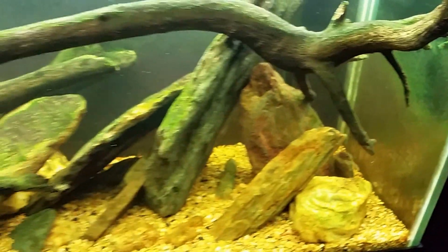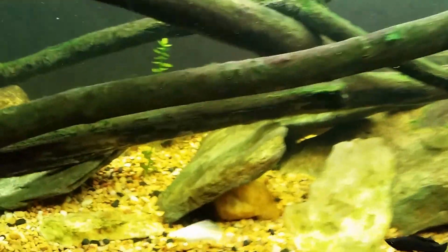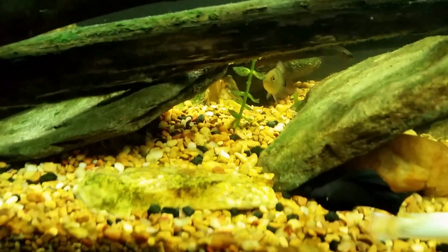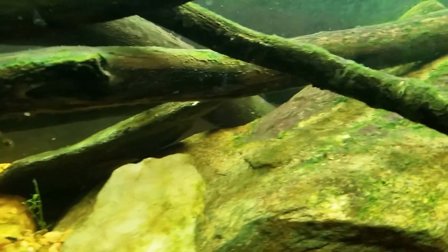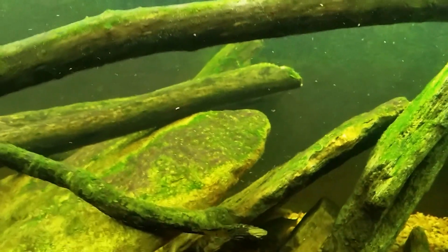So as I've said, this tank has just gotten a whole lot more interesting. I don't know what this fish is though, but he's neat. He's swimming all over the place. There it is again.